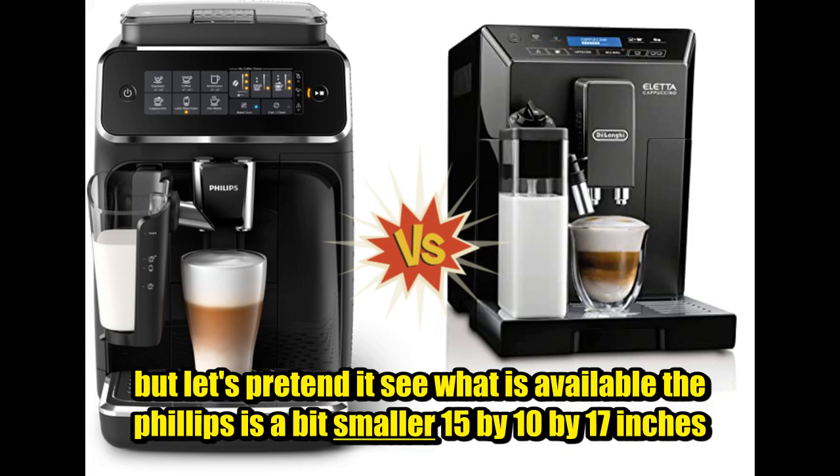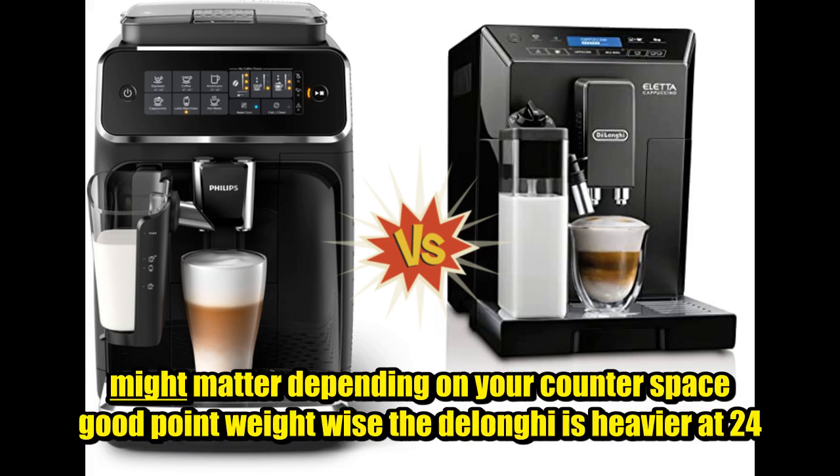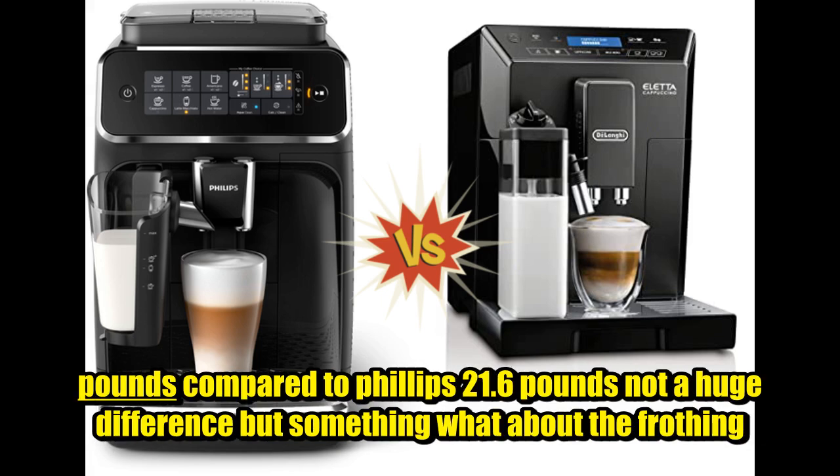The Philips is a bit smaller, 15 by 10 by 17 inches, compared to the De'Longhi, which is 10.2 by 18.36 by 14.16. So the De'Longhi is wider and not as tall. Might matter depending on your counter space. Good point. Weight-wise, the De'Longhi is heavier at 24 pounds compared to Philips' 21.6 pounds. Not a huge difference, but something.